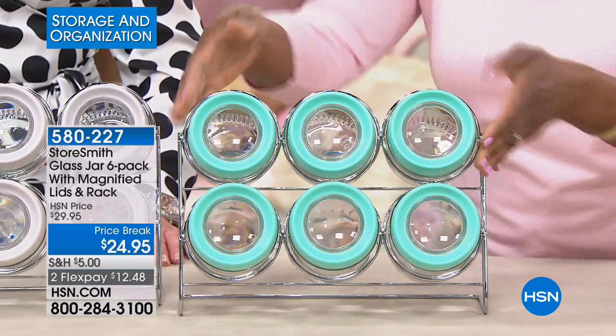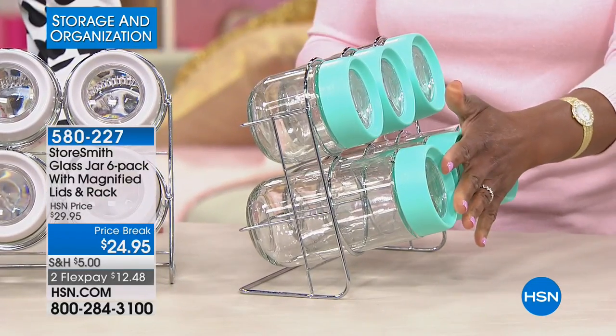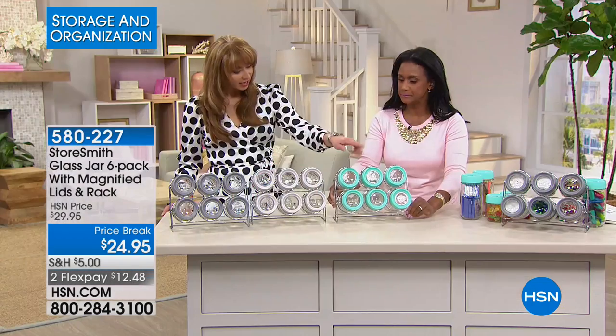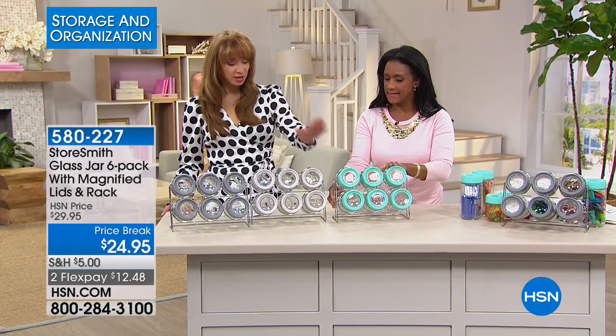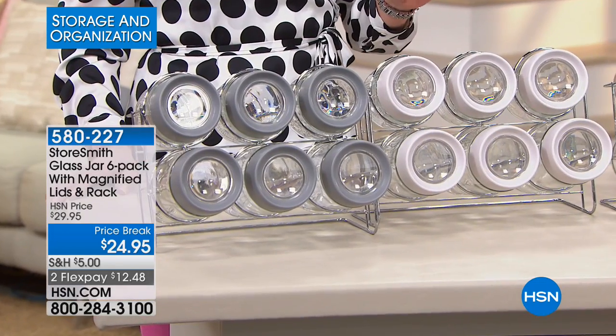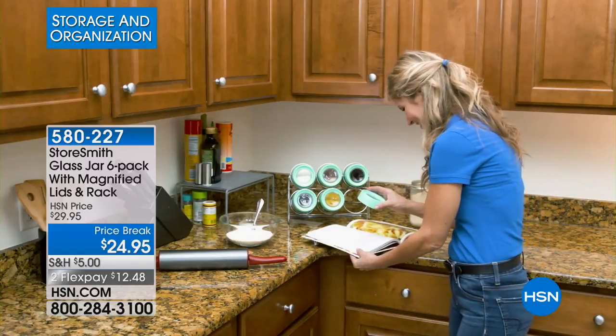And you're receiving this lovely, stylish rack as well, right there over your counter or desk. So you can choose. It looks like we've got gray on the side. Gray. Are we calling this turquoise? Turquoise. Yes. And the white. Or white. And $12.48, this is your only opportunity to grab it, 580-227.